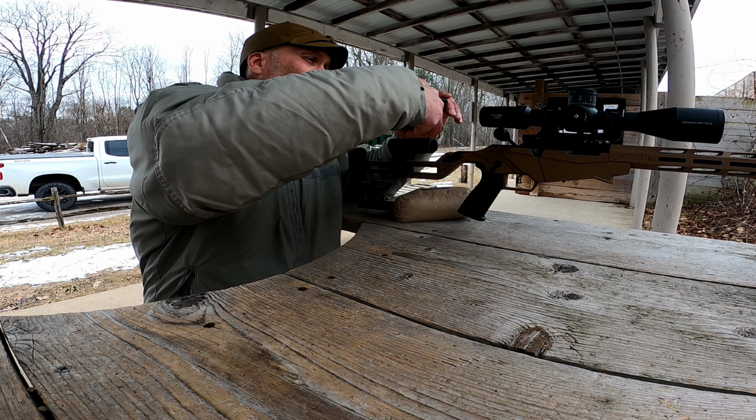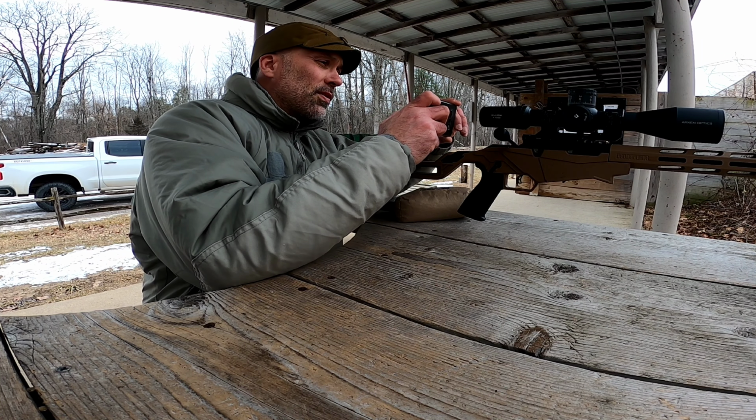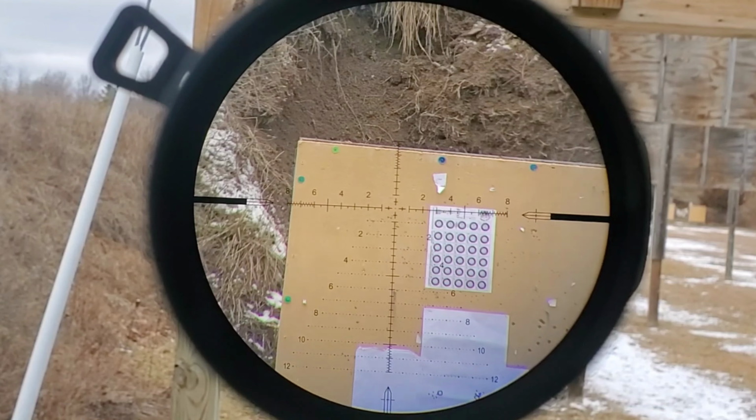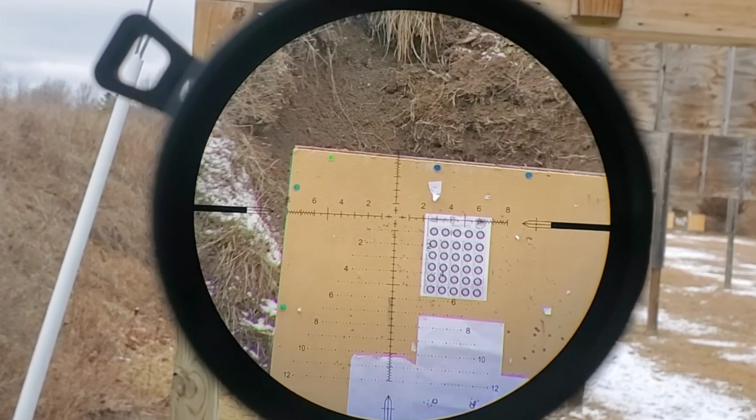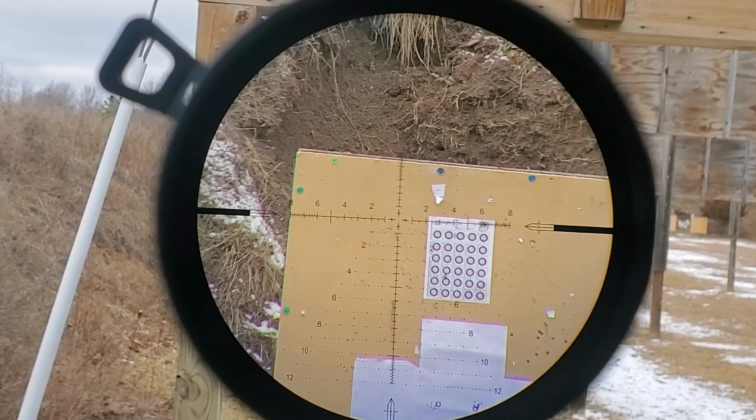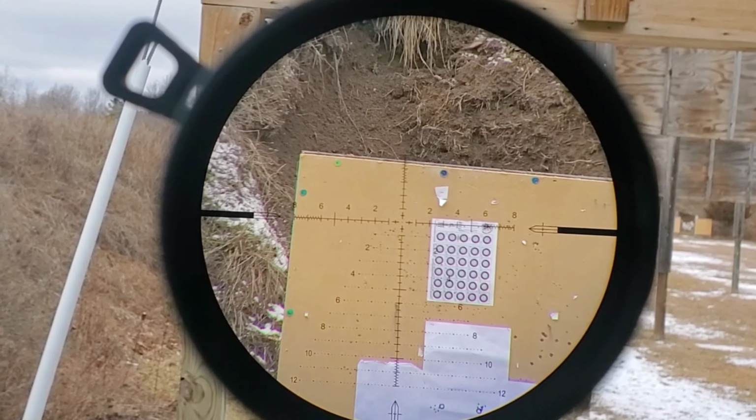So I'm gonna, again, get this set up behind the rifle here, and hold it steady. Here we go. Again, I've got this set up at 14, and we are at 50 yards again.